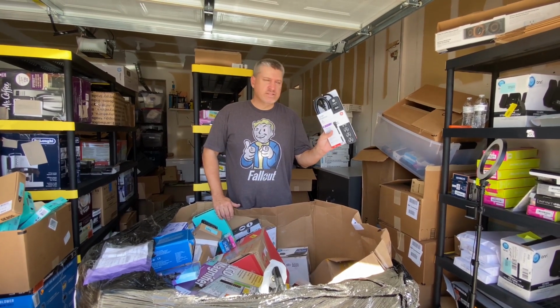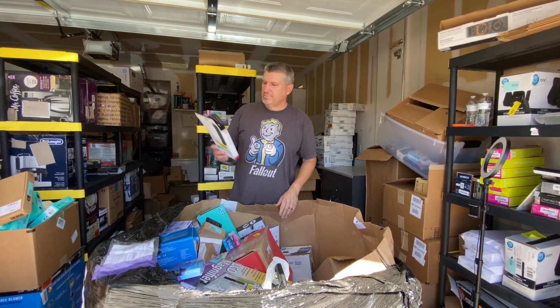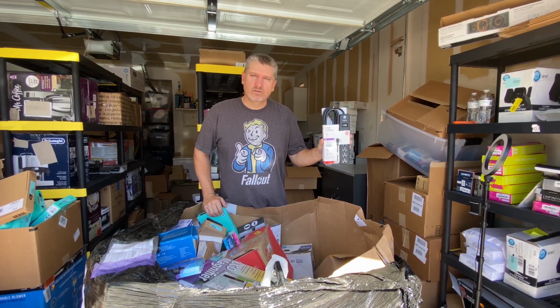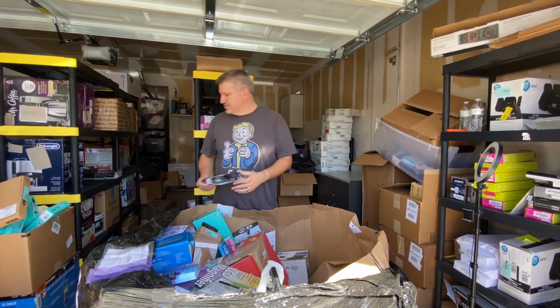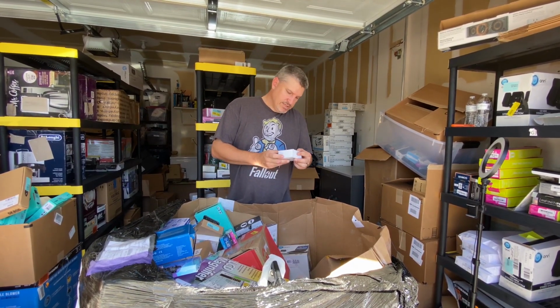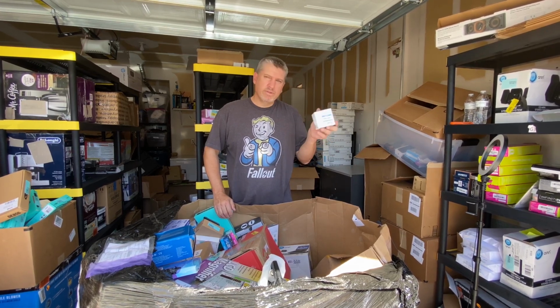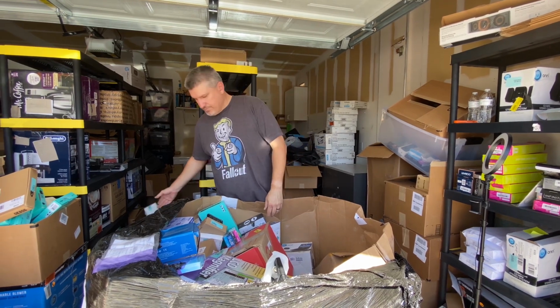Surge protectors, people need these all the time. $15, right? Ship it in a priority mail poly bag, padded, it's just the right size, and that'll be $7.75 shipping all day long. So nothing wrong with that. This one is a random Agbatech item. It's probably a charger. It's not labeled here. Probably no value at all.